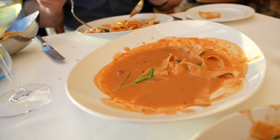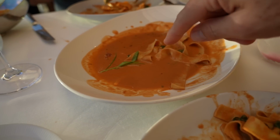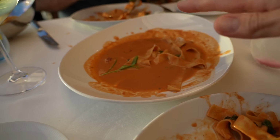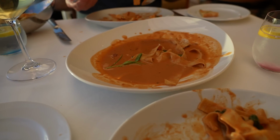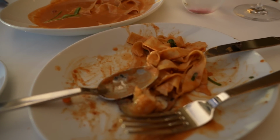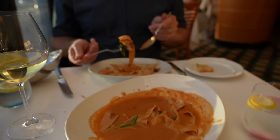Yeah, as our server mentioned, this is basically like a lobster bisque sauce, which when he told me, I was like, oh man, that sounds great. Steve, like Steve said, it's a little too fishy for me. It's not my favorite, but I can appreciate the homemade, freshly made pappardelle. I definitely get the freshly made pasta out of this for sure.